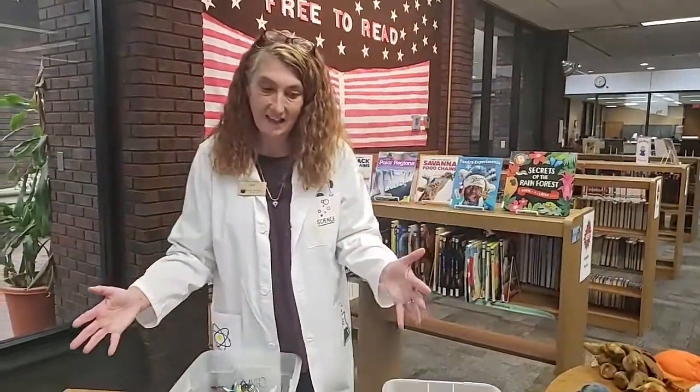All right, so boys and girls, scientists take our Earth and divide it into 6 main biomes, or I like to call them just habitats. Places where different animals live, where they can find food and shelter in a certain region.